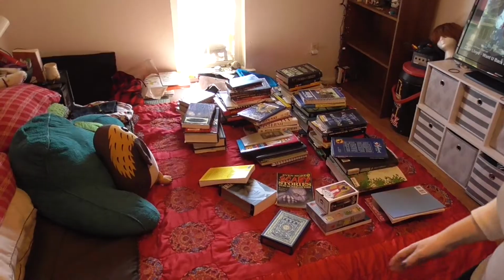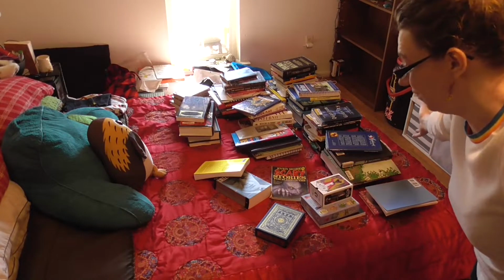And oh, look back here. These are books. Oh, and what's that down there? That's one more book. And that's it. That is all of my books.